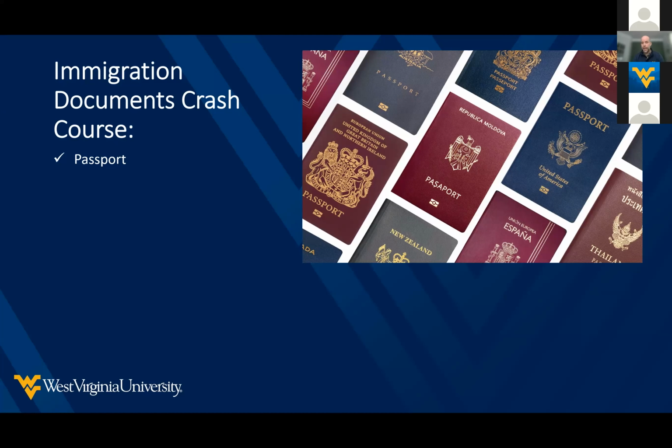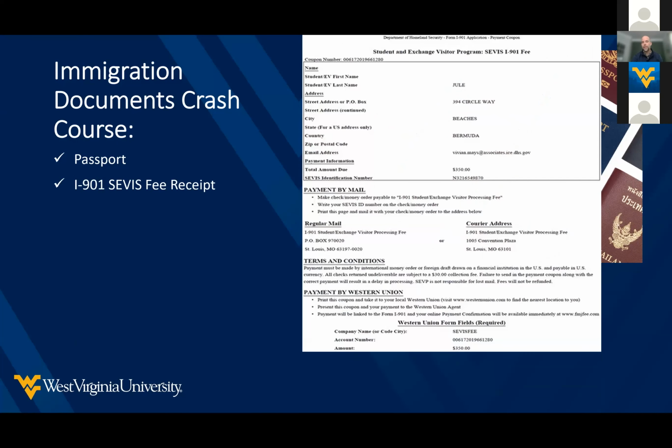The regulations state that you must have a valid passport on you at all times when you're within the US. So if you have any questions about that, we're happy to help, but make sure that your passport is valid at all times. You should carry your I-901 SEVIS fee receipt, especially when you are coming in and out of the United States. It looks like this. It's the fee that you have to pay to the government in order to make sure that your SEVIS record is maintained. Your visa, this is also known as a visa foil.